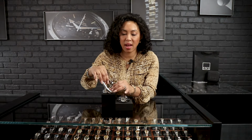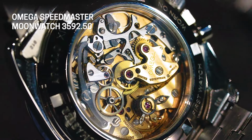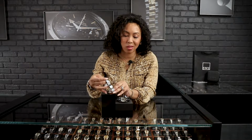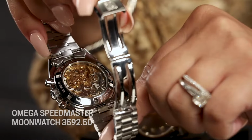But then you also have the combination of the sapphire crystal caseback. So I can't really think of any other references that combine the Hesalite and the sapphire crystal caseback just off the top of my head. But this one also has, let's open it up so you can take a closer look. It has that beautifully decorated movement.